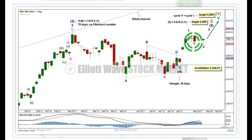And here's the little bull flag pattern. If minor 2 does continue further, it can't move beyond the start of 1 below 2344.51. Within this impulse for primary wave 3, intermediate wave 3 does exhibit a Fibonacci ratio to intermediate wave 1. It's 9.86 points less than 1.618 the length of intermediate wave 1.